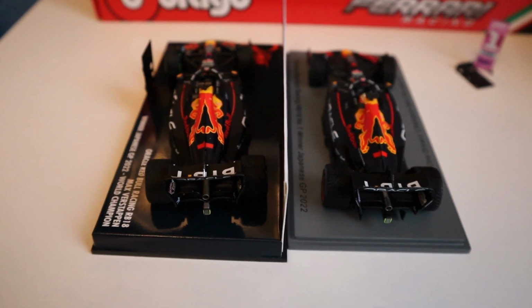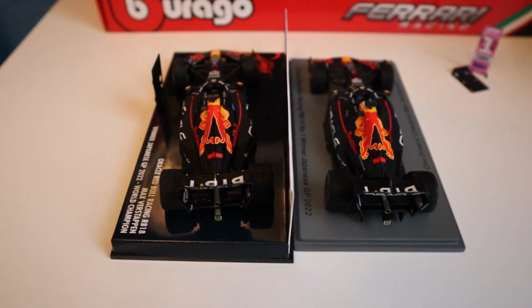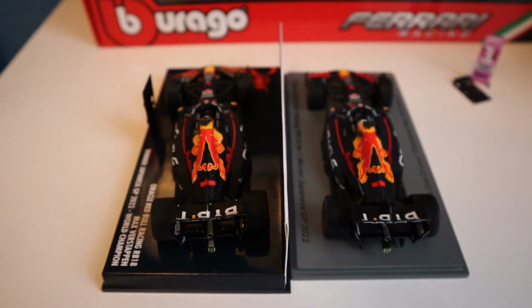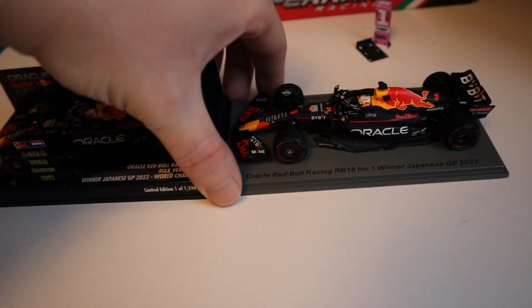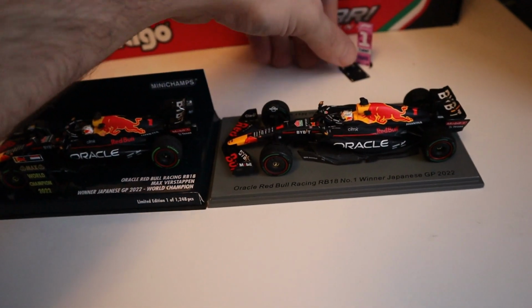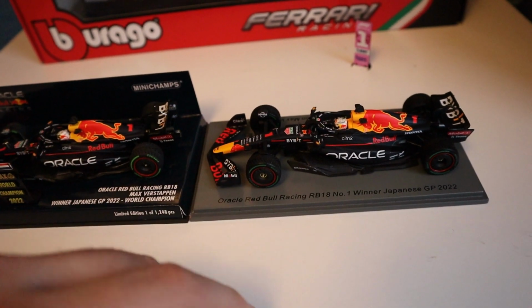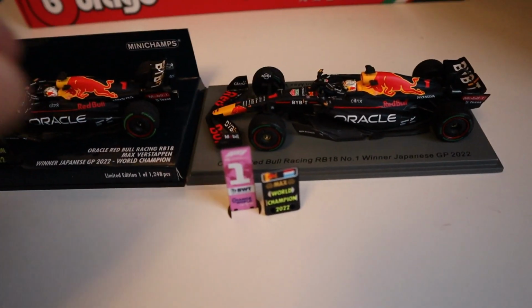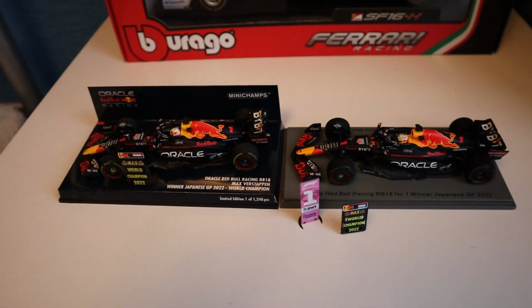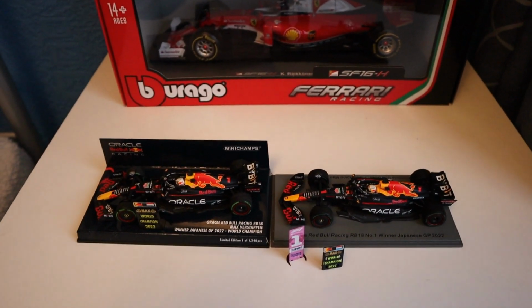But for me, if I had to choose, and I was just new to collecting and I wasn't religious with Minichamps like I am with my collection, then I would give it to Spark this time around. I think Spark just edges it for me. The Spark is the nicer model overall. Just the tyres really let the Spark side down. And yeah, you can say the casing, I wasn't overly fascinated with it compared to the Minichamps one, but yeah, for me personally, this time around, I think Spark takes the win.